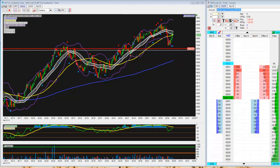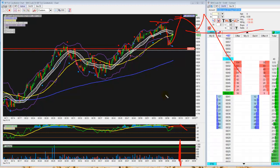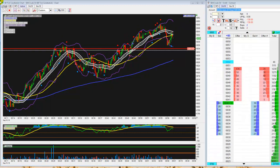I would prefer to see the market make a new high right now and see a high blue bar volume. So personally, let me get my screen draw tool out. I'd like to see, this is the high. I'd like to see it go up here, get above this, and then we'll see blue bar volume, getting up here, getting high, and then cresting, and then something like that coming down. We'll see. Might not happen today.